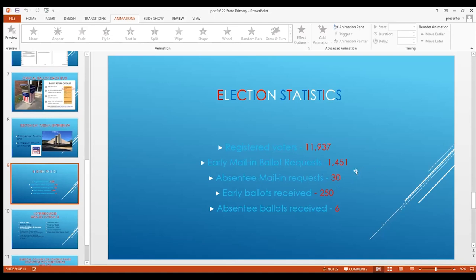Early mail-in ballots, we had about 1,200 about a week ago. Now we got 1,451. And we have 30 absentee ballot requests. As I mentioned, now that we have mail-in ballots, we have fewer absentees. Absentee, you need an excuse. These people filled out an application at the beginning of the year. They knew they were not going to be around for the elections, out of town or what have you. They had an excuse. So we have 30 of those.